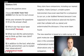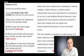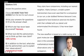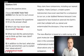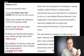Number 14. What tool did the astronomers use to think up their new claim? What's their new claim? What about the new assertion? There's your synonymous phrase. Well, they used a radio survey, but we only have 1 or 2 words we can use, so we just put radio survey.